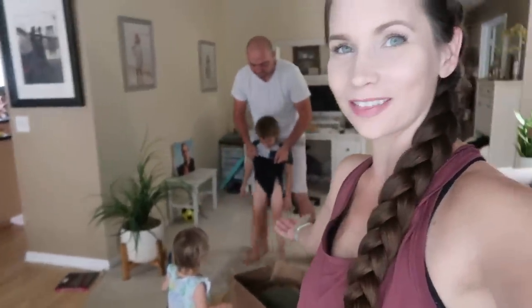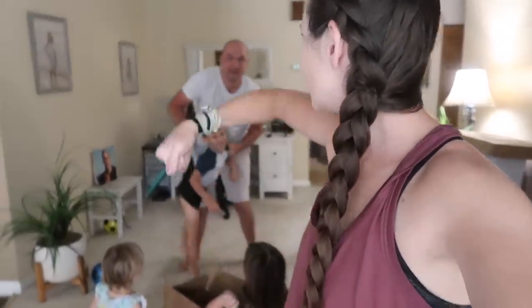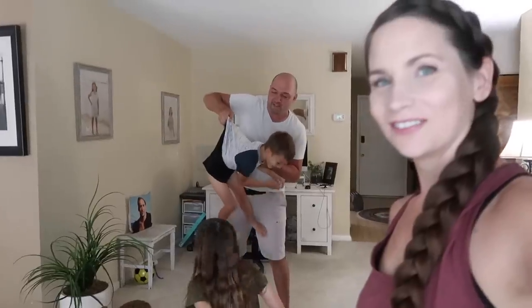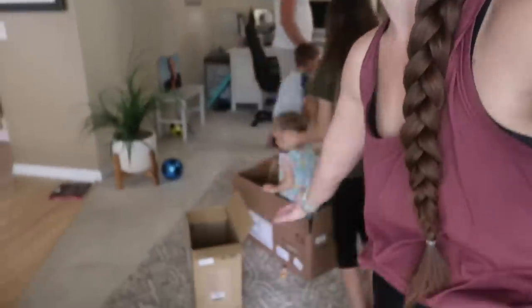What on earth? Censor that out. Wait, you're gonna censor what? The atomic wedgie out? Yeah, what do they call that in school? Atomic wedgie. That's terrible. Our kids are playing with the most basic toy that we own. Oh, just some boxes. Why do we even buy things for them? Because they just like to play in boxes.